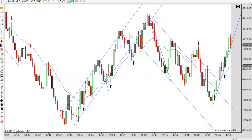If this would have broke higher again, I wouldn't have had a problem entering here on this lower, a little bit of a lower high. It's still a lower high, but you really want to see it break higher, and you don't get that till here, and then you don't really get a real good setup here. So I think you're better off just to wait. And then finally you get your failed second entry long here.